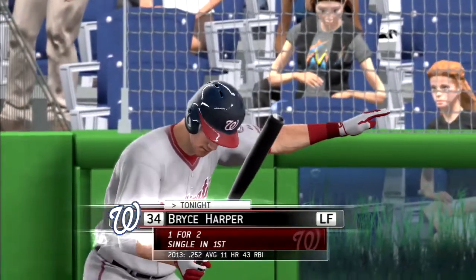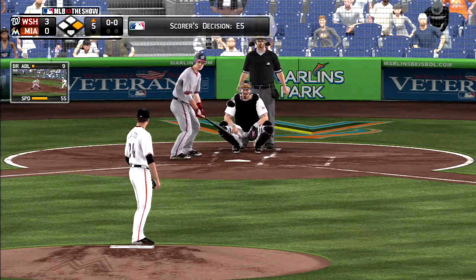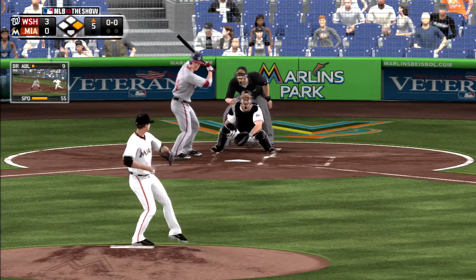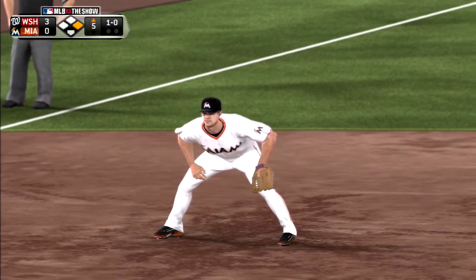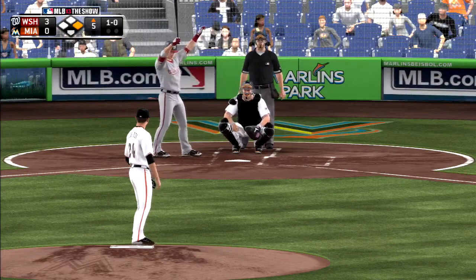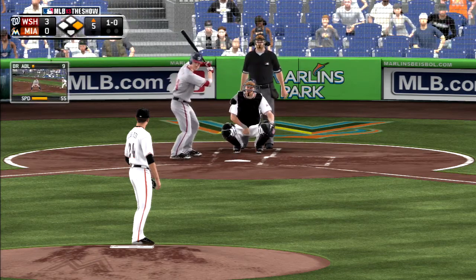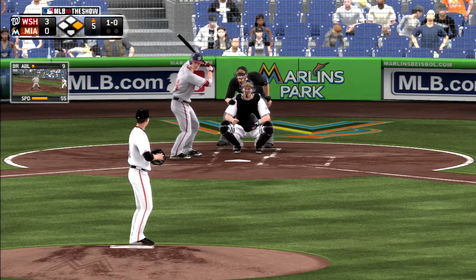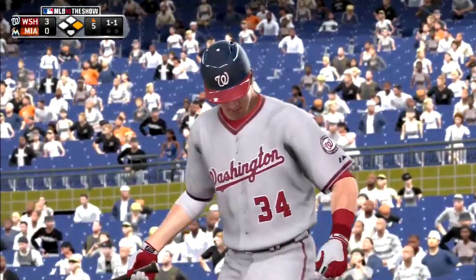Bryce Harper will dig in here. 1-for-2. He's singled and grounded out so far. Here we go. Third two. And a good fastball there, but this just misses the zone for ball one. A runner at first with no outs here. Fastball in there for a strike. 92 on the radar gun that time.